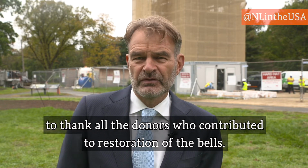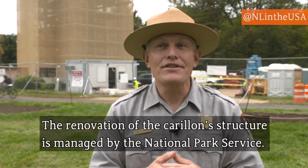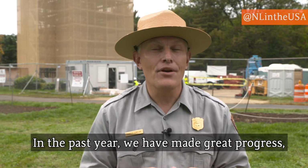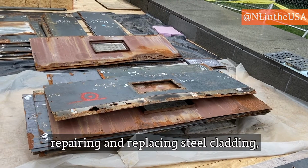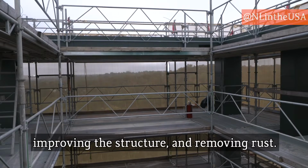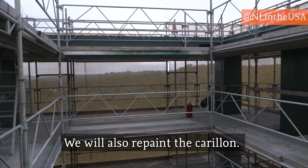restoration of the bells. The renovation of the Carillon structure is managed by the National Park Service. In the past year, we've made great progress repairing and replacing the steel cladding, improving the structure, and removing rust. We'll also repaint the Carillon.